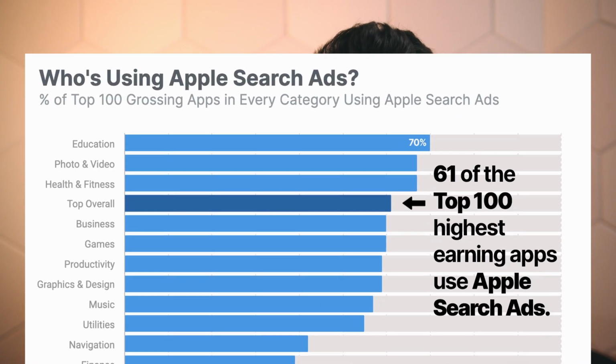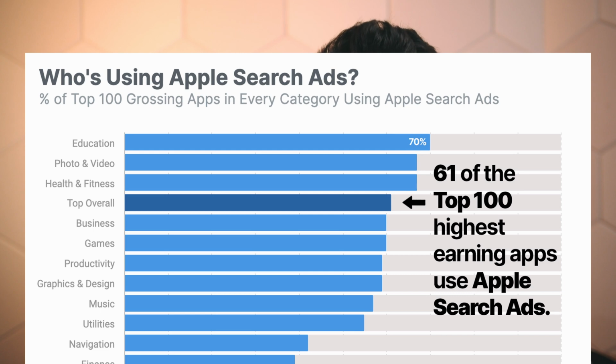I analyzed the top 100 highest earning apps in every category on the App Store in the US and ranked the categories by how many top apps run search ad campaigns. Starting at the top, 61 of the top 100 grossing apps use Apple search ads. Wow! The category that's currently most invested in Apple search ads is education.